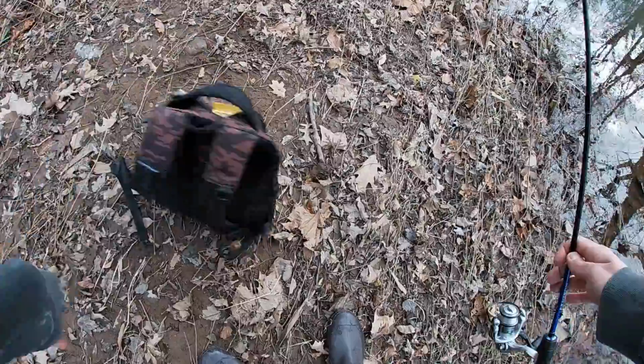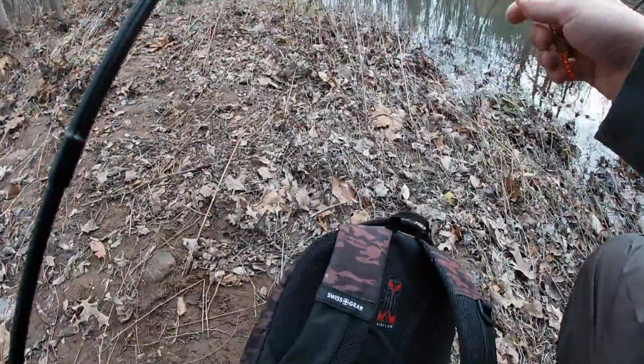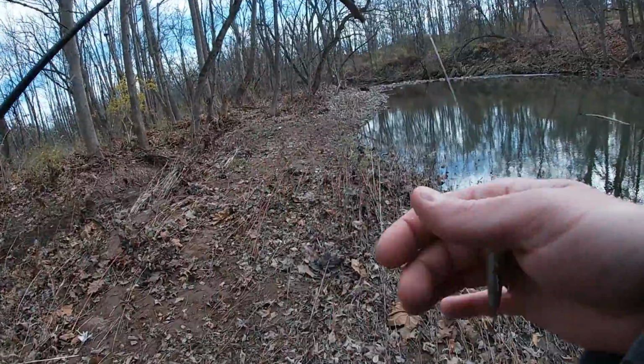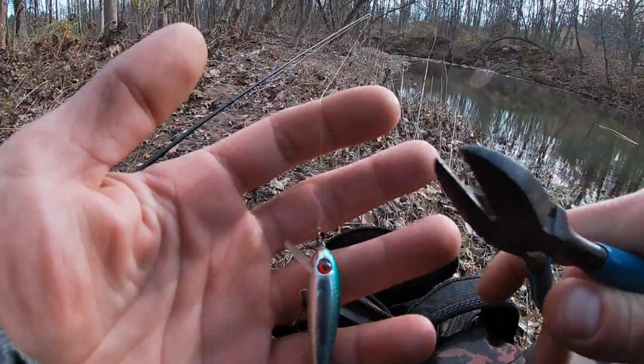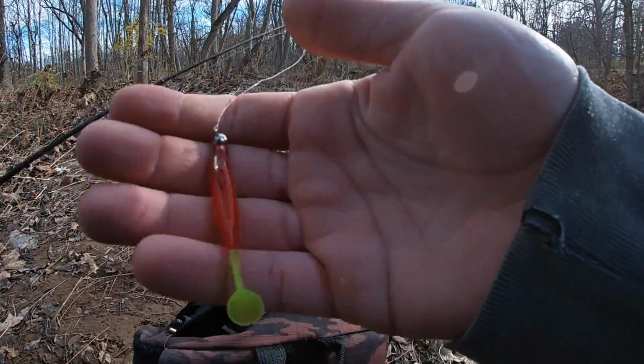Alrighty, welcome to the trial and error portion of this video. Nothing on the spinner. I'm gonna switch up. Well, let's try this little beat up jerkbait. It's missing an eye. Maybe it'll catch a fish. Nothing on the jerkbait. Let's give the jig another shot. Hopefully we don't break it off.